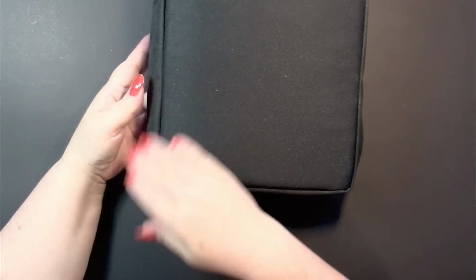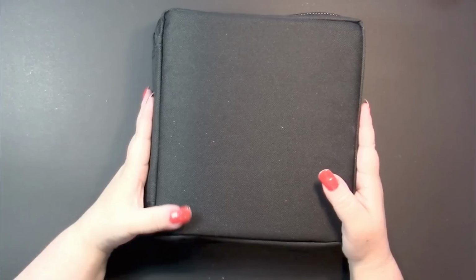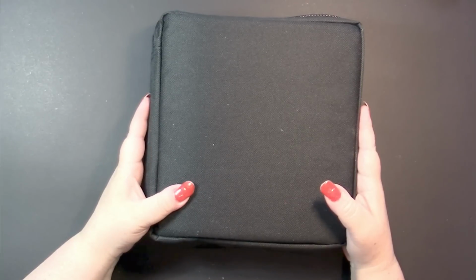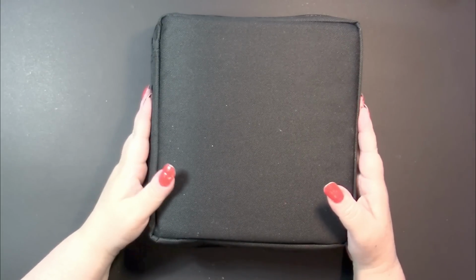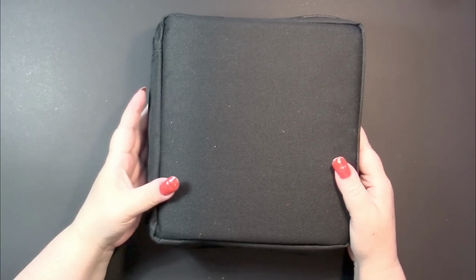Okay, then this last thing that I have for you right here is a last minute end of the month buy. I bought it this weekend. Today is Wednesday, and I bought it on Friday, and it arrived on Saturday. So I've only had this a few days, and I had to buy it because the price was ridiculous.